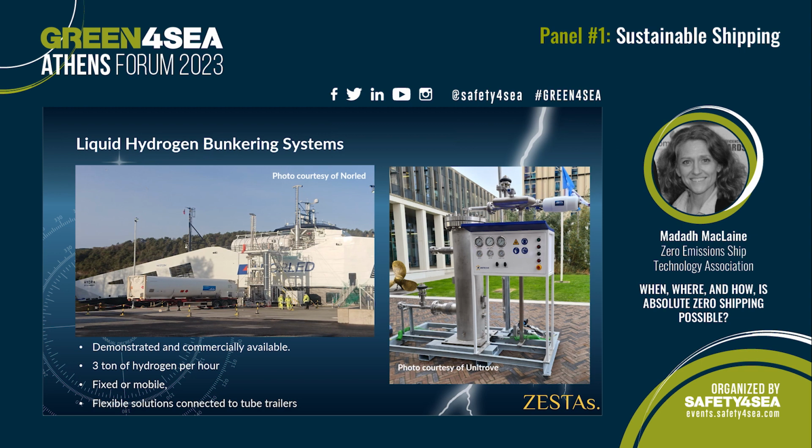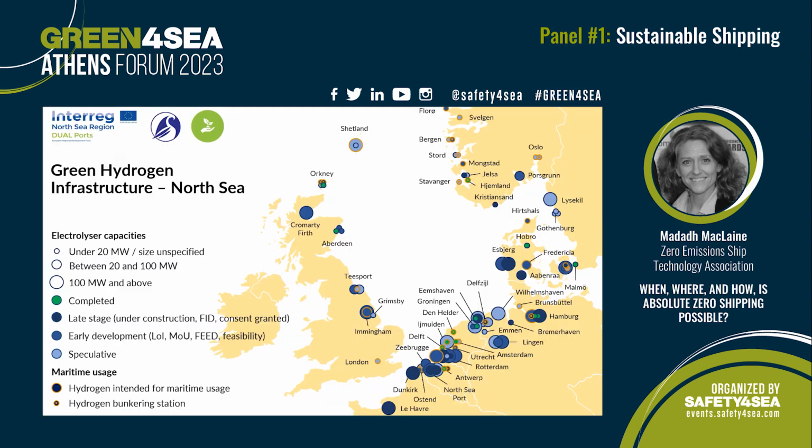So this is the Norled. On the left-hand side is the Norled ferry being bunkered, and on the right-hand side is the bunkering system designed by a company called Unitrove, who come from a background in LNG. They were the first company to have LNG bunkering systems, both in Singapore and in the UK. They can deliver three tons of hydrogen per hour. So pretty quick. They're market ready, but not market available yet.